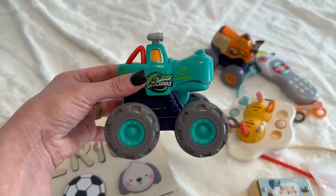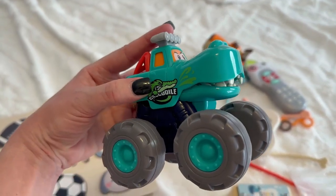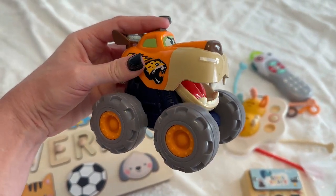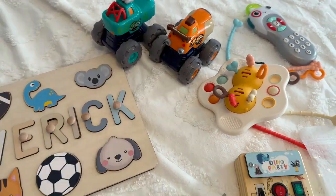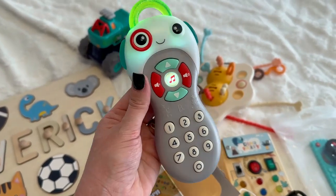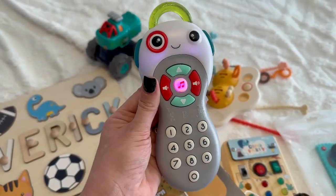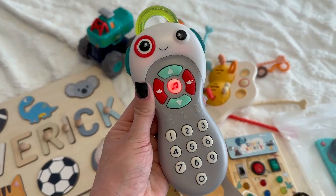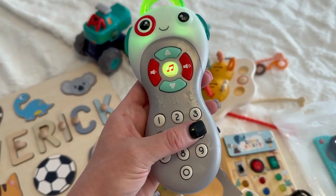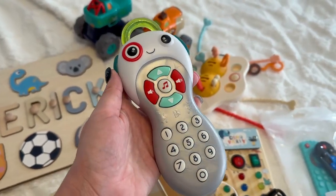My mom also got him these monster trucks. So Jeremiah already has like two of this one. This is a crocodile one and its mouth opens. But Maverick also got this kind. He loves playing with them already. She also got him this cute little remote and it makes music. Pretty cute, and he loves it.